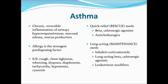Very important to understand with asthma, when we talk about the management of asthma, you have rescue and you have maintenance. This is also going to be a concept when we talk about regular COPD, and we talk about long-term management of COPD and management of acute symptoms, acute exacerbations. But for asthma, quick relief, they're having shortness of breath right now, it's tight right now, I can't breathe right now. We're using quick relief rescue medications. So our beta-2 adrenergic agonists and anticholinergics. So this is where you're going to see your albuterol, your ipratropium, your duoneb. Okay, we're trying to open up those airways right now.